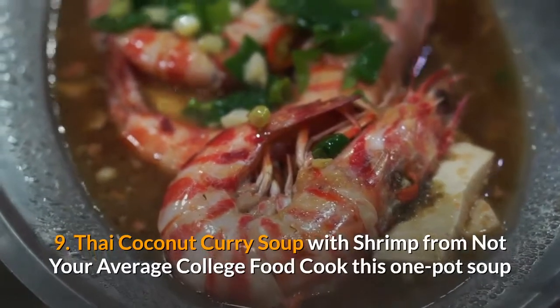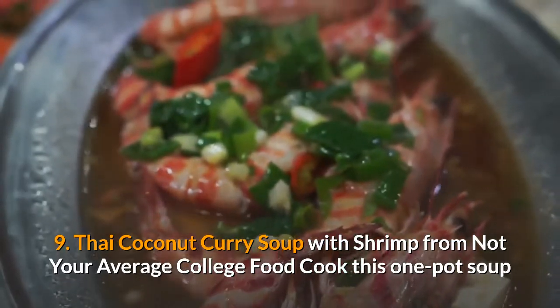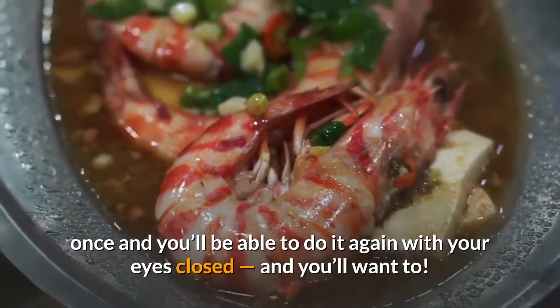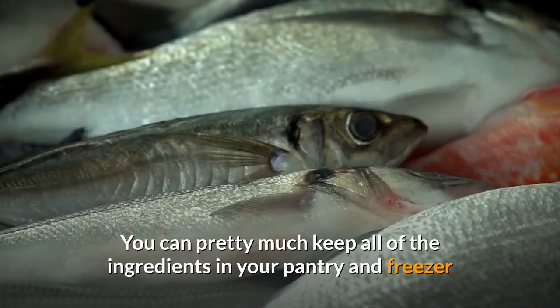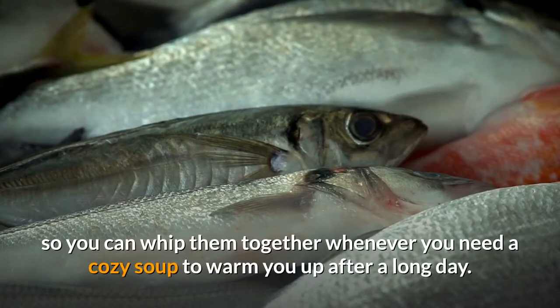9. Thai coconut curry soup with shrimp. From Not Your Average College Food. Cook this one-pot soup once and you'll be able to do it again with your eyes closed, and you'll want to. You can pretty much keep all of the ingredients in your pantry and freezer so you can whip them together whenever you need a cozy soup to warm you up after a long day.